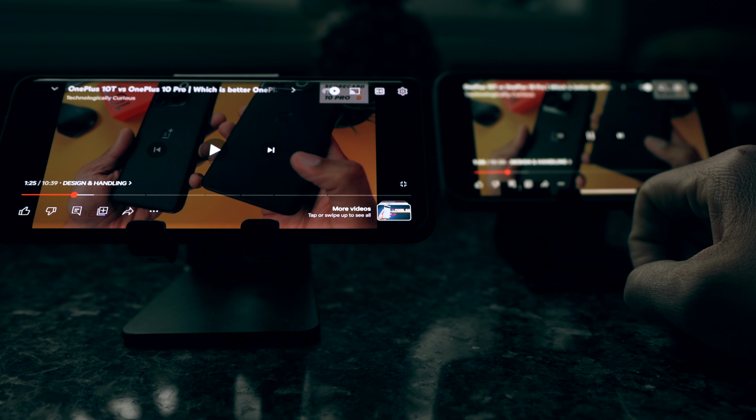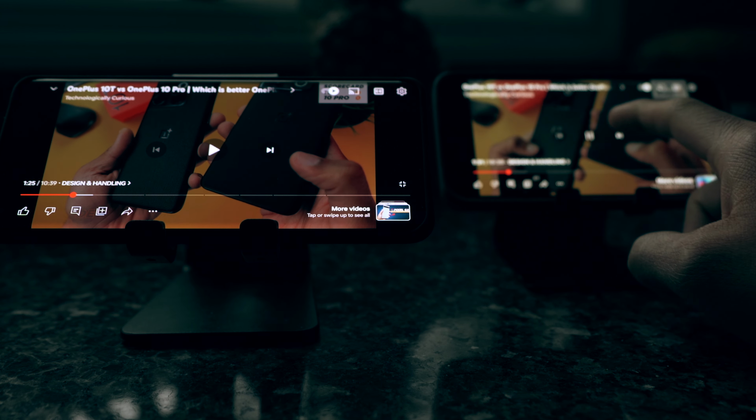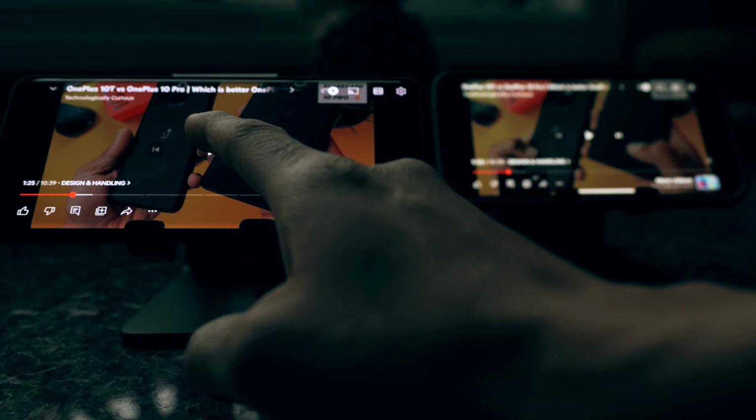Of course, the quality is not going to be as good as the iPhones, but the OnePlus 11 speakers are still loud and clear enough for anyone to appreciate.